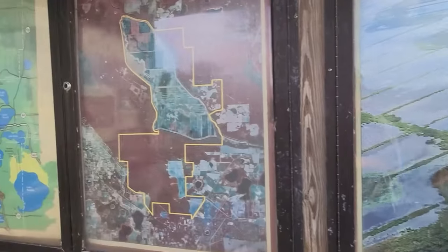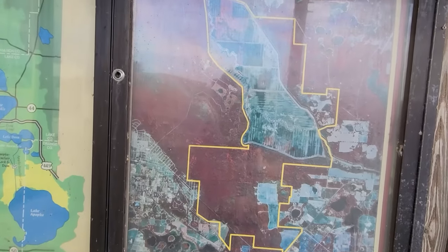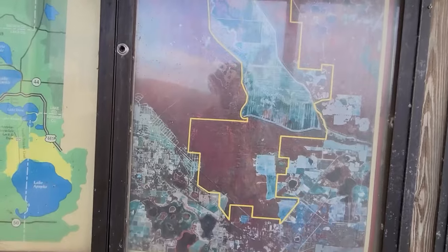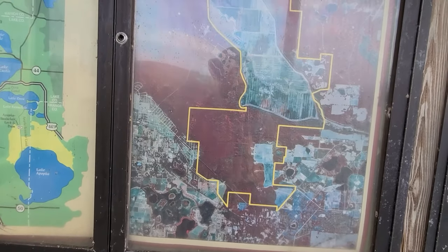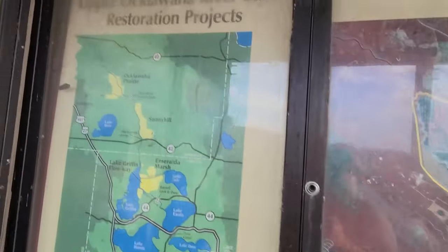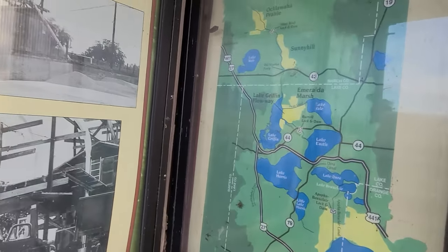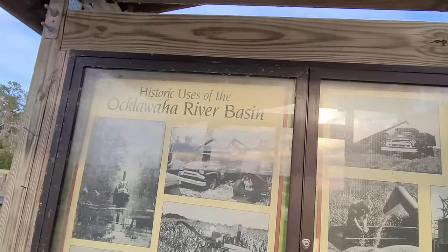And so here's a good picture of the restoration area. I guess it's in yellow, so I assume that's the trail. It goes all the way around. That's going to be a fun hike to get all of that in. And then this is just kind of a map of the area. We've seen that already. So this is kind of showing the historic uses of the river basin.